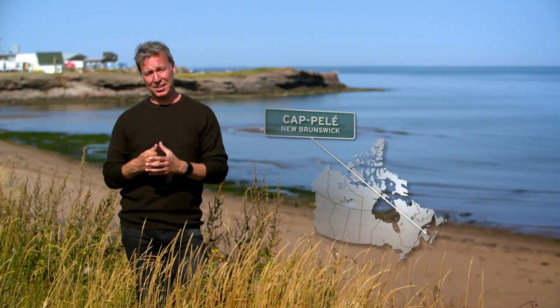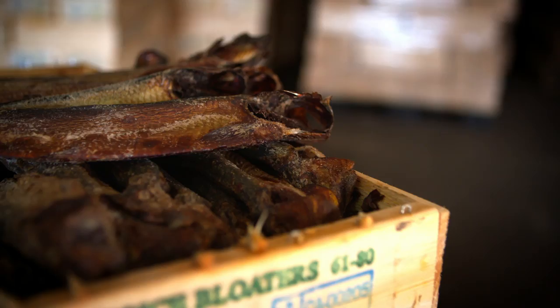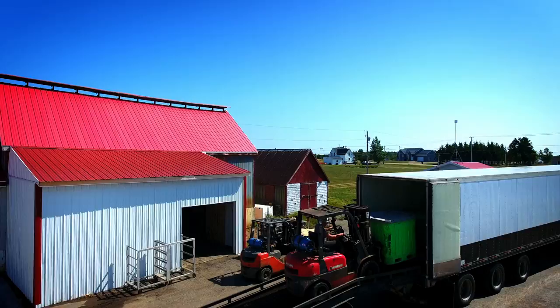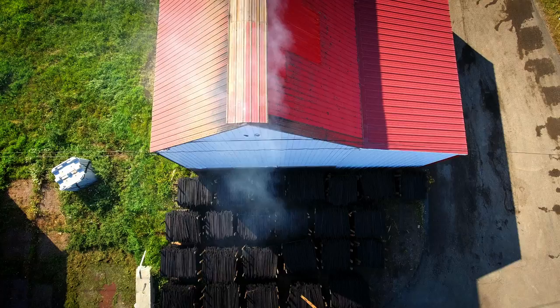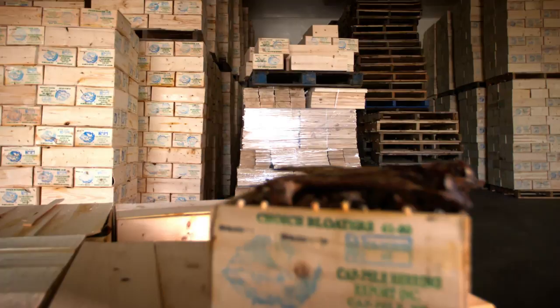I'm in Cap-Pelé, New Brunswick, a small town of about 2,200 people, known as the smoked herring capital of the world. This region produces 95% of the world's total output of this delicious smoked fish. Mario Cormier is the president of Cap-Pelé Herring Export, a distribution co-op that represents 10 different smokehouses. Together, they produce 20 million pounds of smoked herring per year.